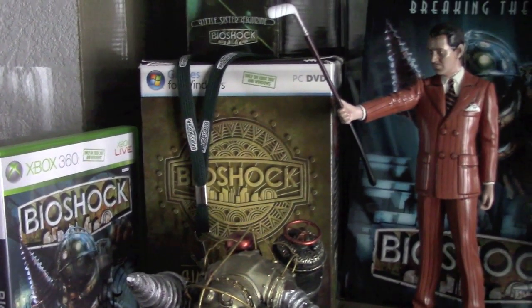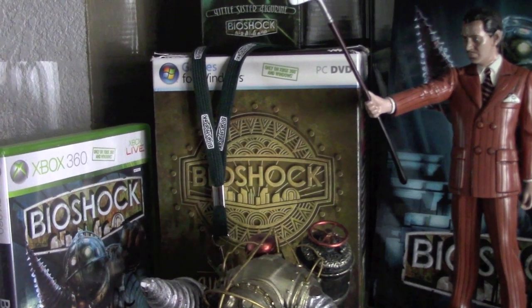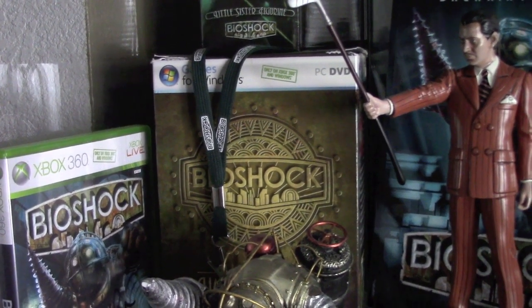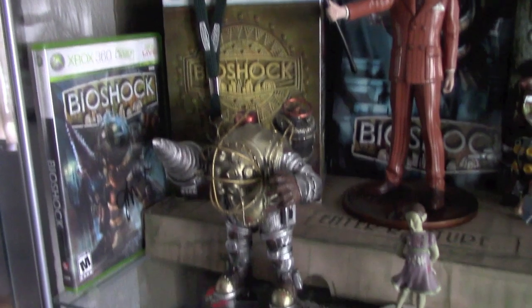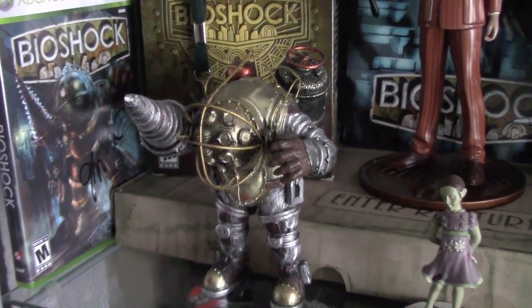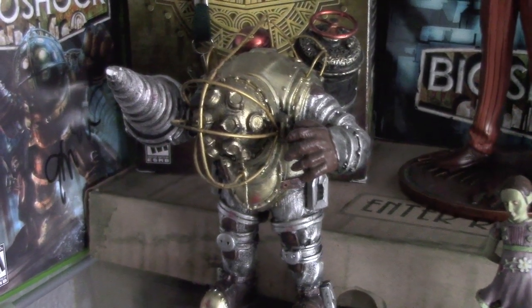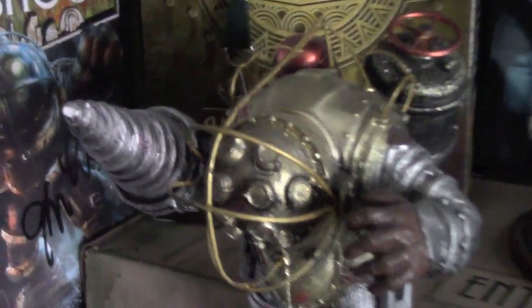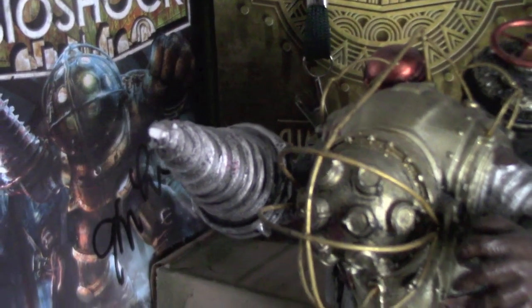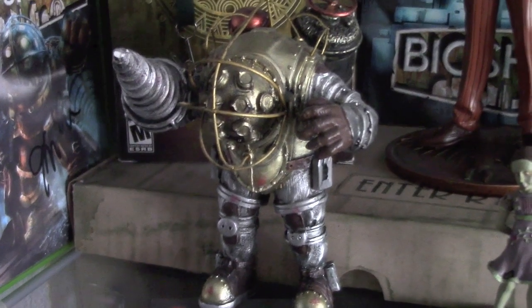Behind it is the Bioshock 1 limited edition for Windows, which in turn came with this Big Daddy statue, which is, they're extremely fragile. They damn near all of them broke. As you can see from his drill, the tip did break on this one, but the rest of them stayed together, which is fine by me. Made me happy.